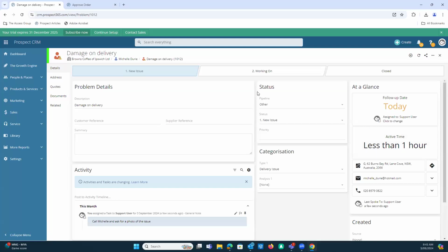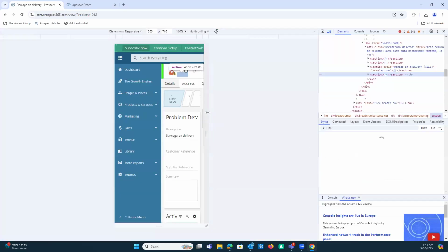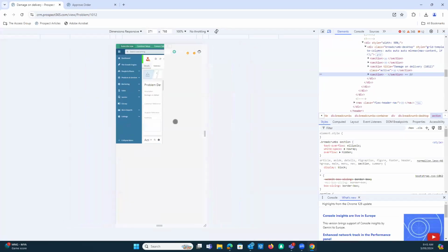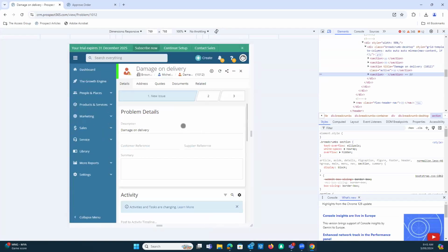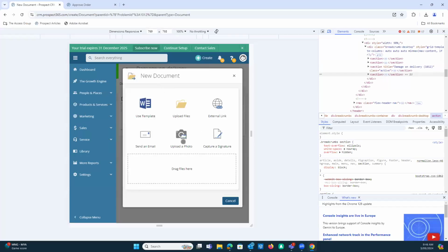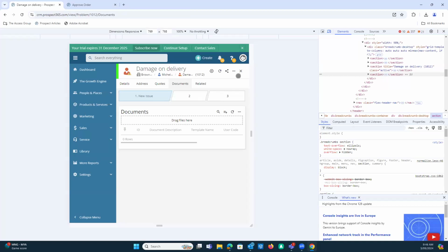Another key question that we get asked a lot is whether, if you're on the road, we have a mobile app. So I'm going to quickly show that capability as well. We do have a responsive app. As long as you've got internet and a tablet or a phone, this is exactly how the CRM looks. You can go to the documents section. If you're in the store and Michelle has sent any images, you can either drag the file over here, or hit the plus symbol and upload a photo. You can upload that photo on the go as well. So that's another capability we've got.